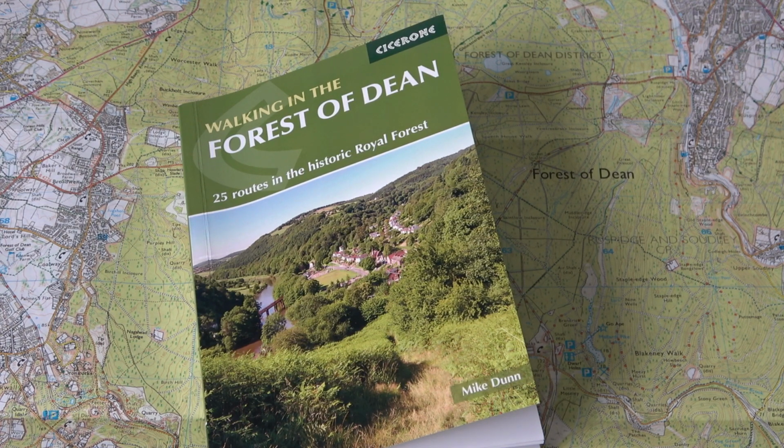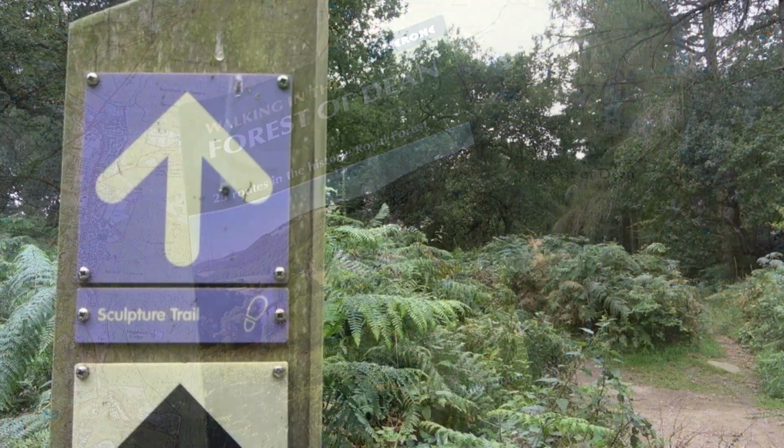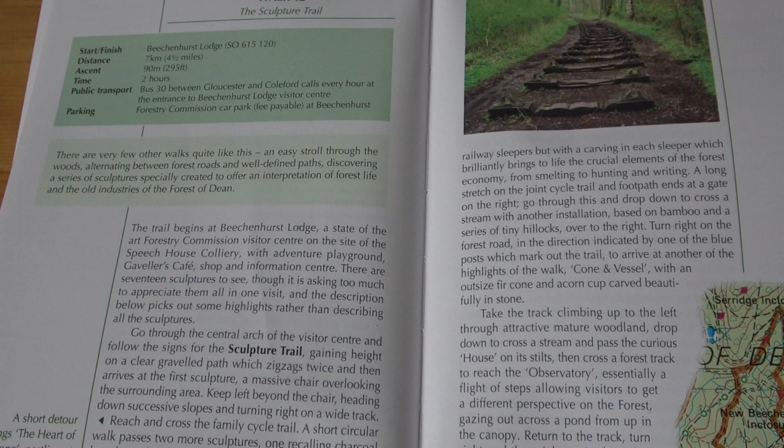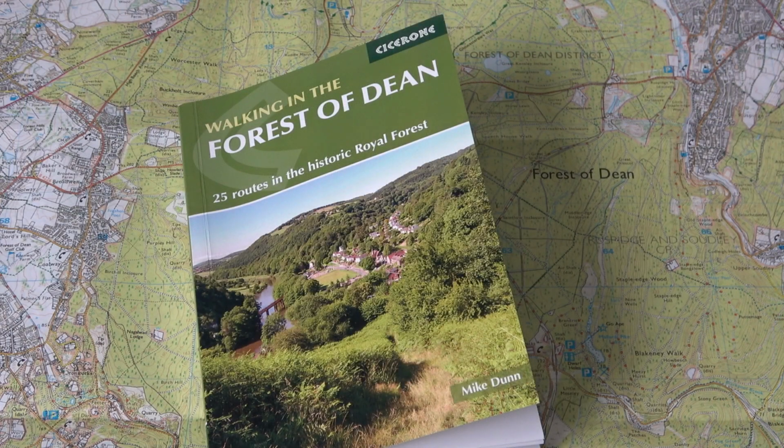Now, this is an ideal walk to test this out on because it's waymarked. So you shouldn't be able to get lost anyway, in theory, at least. So it gives us a chance to compare the two and see if we can't get into the head of our author, young Mike Dunn. Okay, let's go and give it a shot.